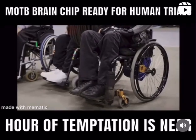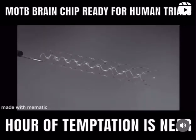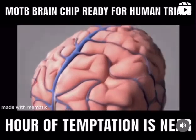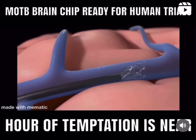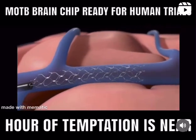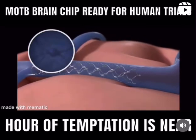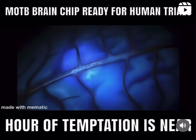So, the Stentrode is actually what it sounds like, a stent combined with a cluster of electrodes. The Synchron procedure is to insert the stent with a catheter into the patient's jugular vein and run it all the way up into a blood vessel that is nestled within the motor cortex of the brain. When they pull back the catheter tube, the hollow wire mesh of the Stentrode will expand out and interface with the walls of the blood vessel.